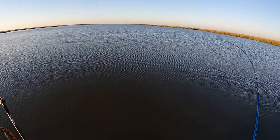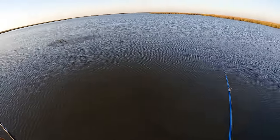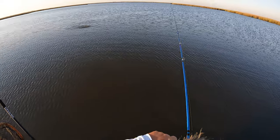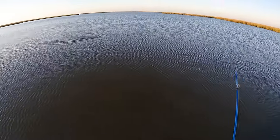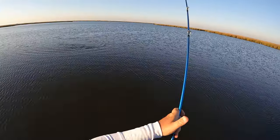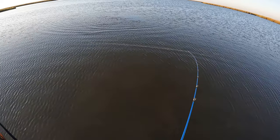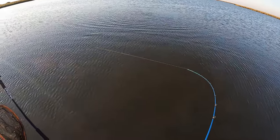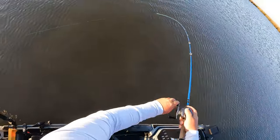Come here, dude. Got a really light setup right here. 6'9" medium light. It is my trout rod for throwing jigs. And we're running 10-pound test with it, so really want to be easy on these fish. Don't want nothing crazy to happen.